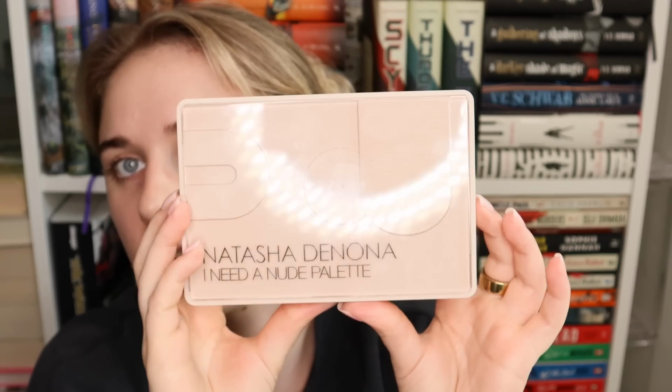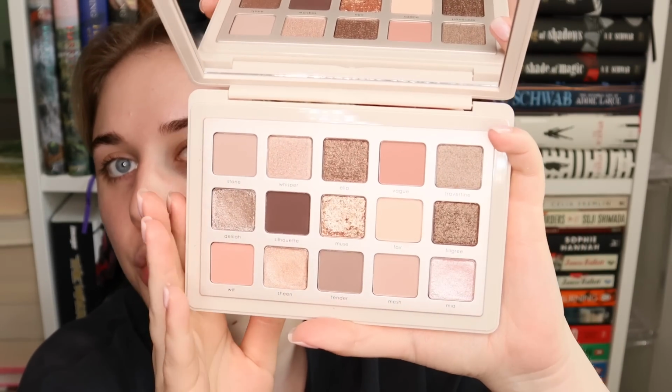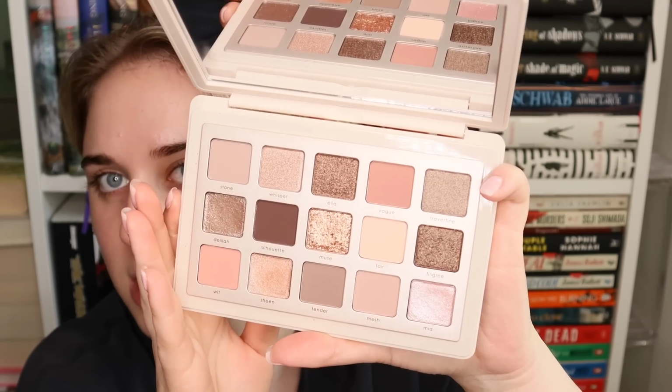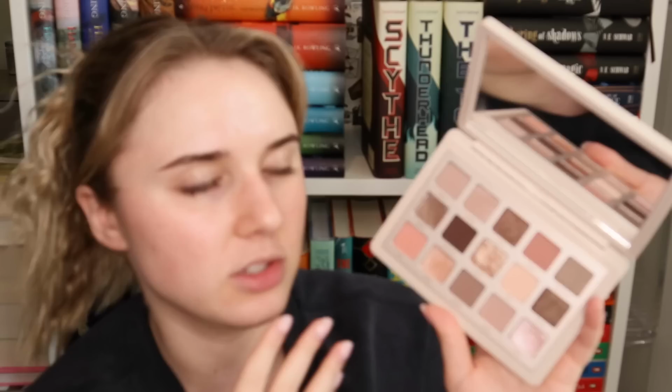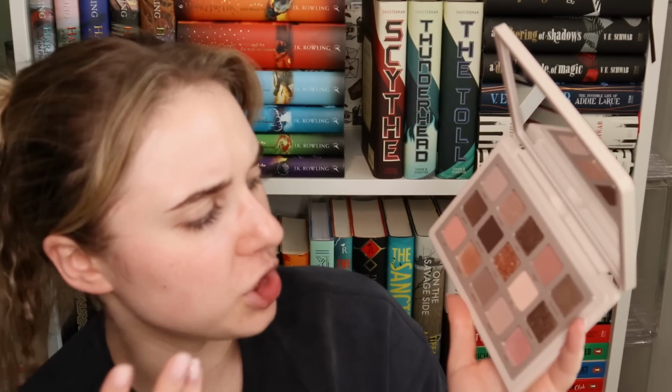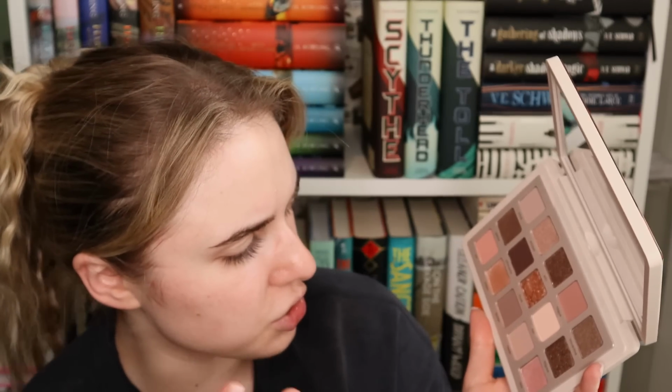I recently got the Natasha Denona I Need a Nude palette, which has quickly become one of my favorite nude palettes. This is what it looks like. I think it's like the perfect combination of cool, not too warm, but it's not the glam palette, and it's definitely not the bronze palette. And it's not the Bieber palette. It's got a lot more shimmers than the Bieber palette, and the textures are super different.